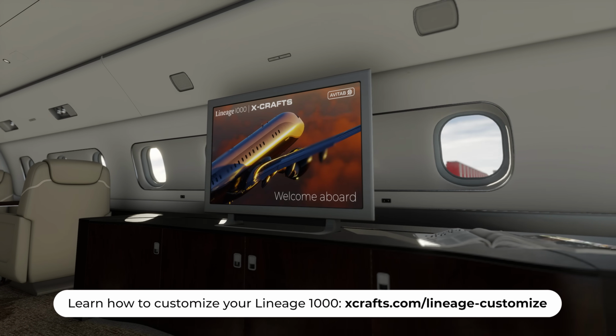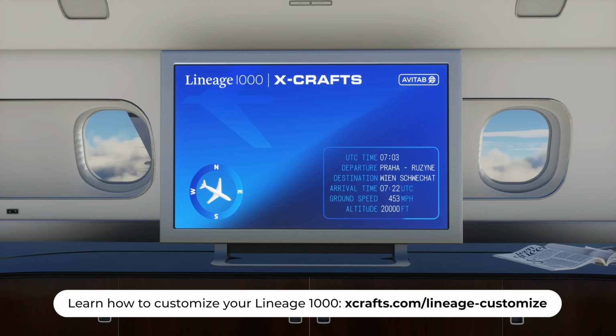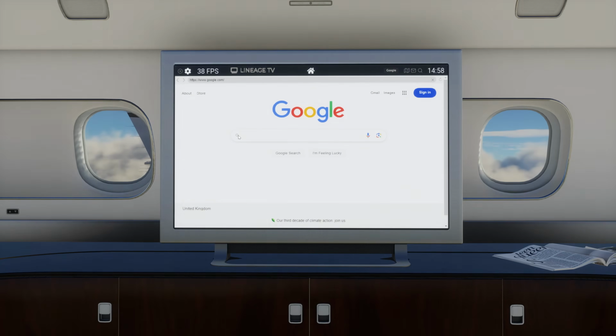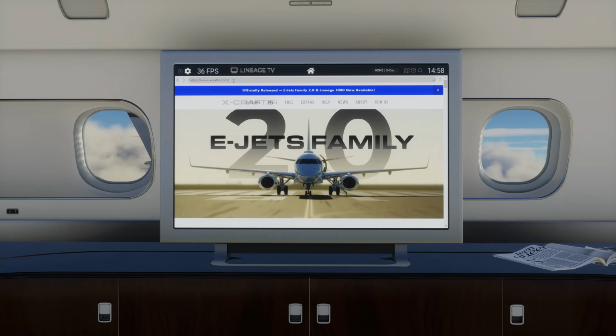And another great thing is that if you have Avitab web installed, you can turn Avitab on and then go to the browser, and you can literally browse the internet. So we can go and check out the X-Craft's website, for example. There we go. So you can go on YouTube, you can go on Netflix, you can do whatever you want.